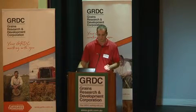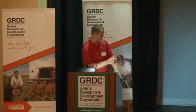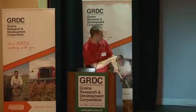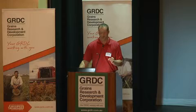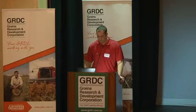Now, the first three I've showed you were on amaranth. This slide is looking at that PPO inhibitor again on flax, and now we've got a weed species that we're trying to control that would have a much smaller leaf area than that amaranth, and the contact and the coverage becomes even more critical with these types of species. You can see that we've got greater than 30% difference when we go from that fine spray quality to coarse spray quality. Now, I'm not advocating that we spray a fine or a medium spray quality as opposed to a coarse, but making sure that we get that appropriate coverage for those types of products.